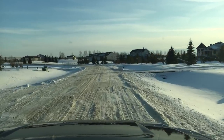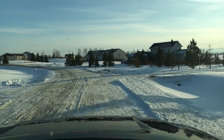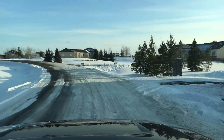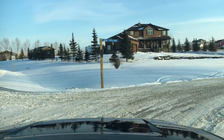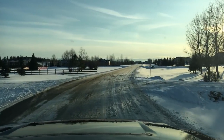And these are plowed but not treated roads. There's no gravel or salt or anything on them. Typically the type of road you're going to encounter in the winter a lot. Lots of traction, I'm impressed.